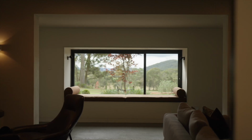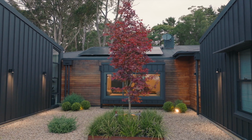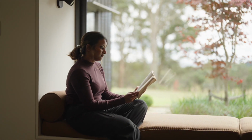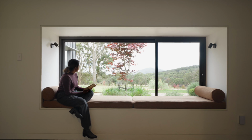It only had a small sunroom that looked to the north, and that's where we started our initial design meetings. And that became the window seat that looks out onto its own little courtyard and then beyond to the views. So it's still got a resemblance of what the existing house had.